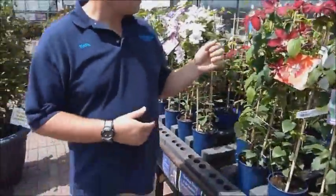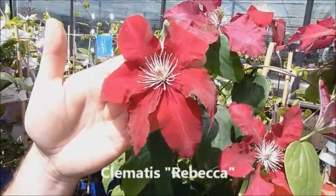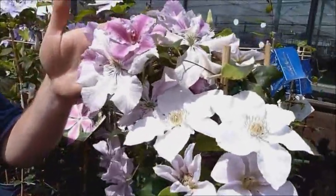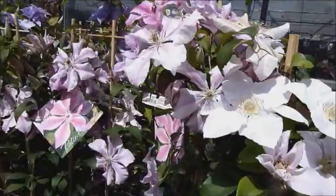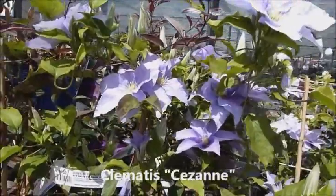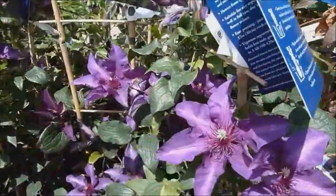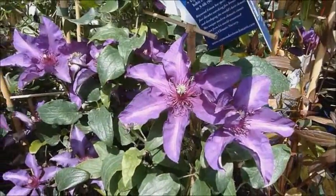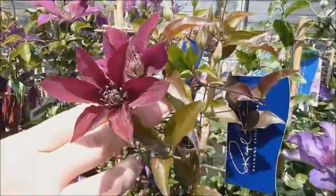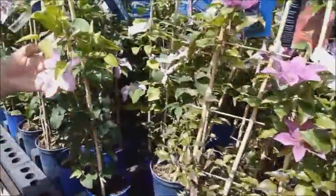Moving across to the other varieties that we have, we've got Clematis Rebecca here, which is one of the best red clematis, again bred by Raymond Evison. Ooh-La-La, which you saw in the container there, growing up the obelisk. Lovely Cezanne, which is a very light blue, just a mass of flower. I really like Cezanne. Flora here, which is deep purple, just masses and masses of flowers, a dwarf growing one. We've got the burgundy Picardy there, which again has a lovely shimmer to the flowers, masses of dense flowers.